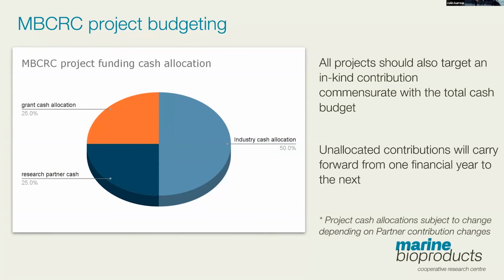I'm just going to talk really briefly about the funding model. So essentially, there's about 30 industry partners that are core partners, which means they put in 100,000 a year minimum. So that means they get 200,000 a year in projects. So that's what this little pie chart's about. So their 100,000 gets doubled up through money from the universities and money from the grant that was awarded.